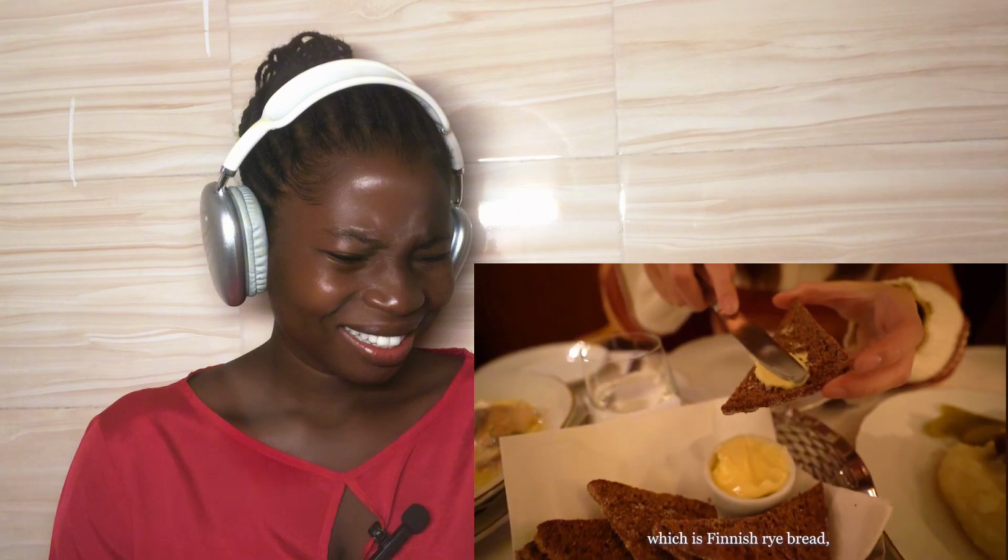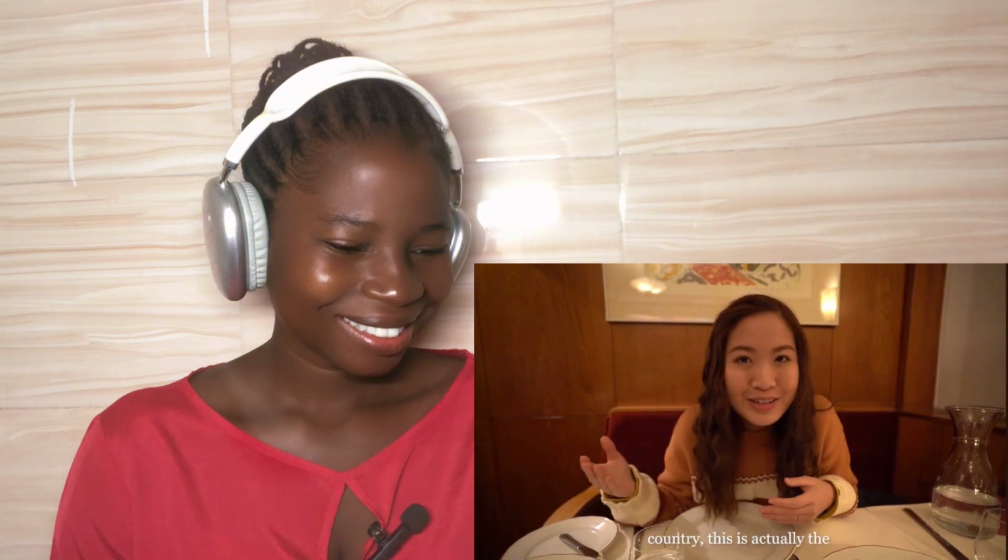And to pair with all of the wonderful food that we have here is ruisleipä, which is Finnish rye bread. And this is a huge staple in Finnish cuisine and also a big part of their cultural identity that has been a part of this country for thousands and thousands of years. And apparently when the Finns leave their country, this is actually the thing that they miss most. So it must be some really good bread.